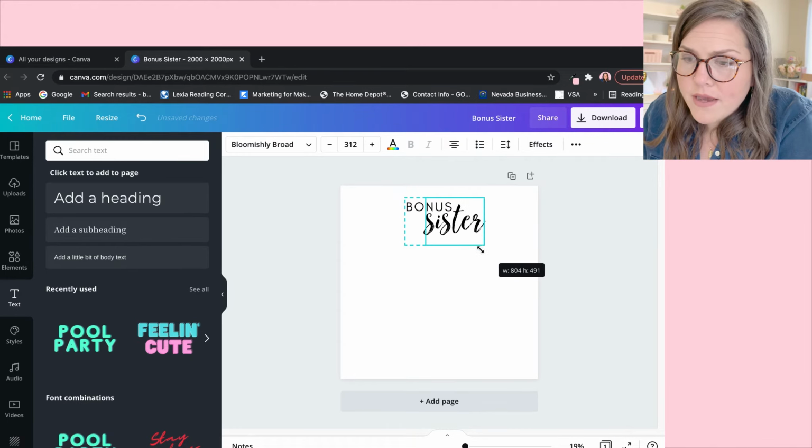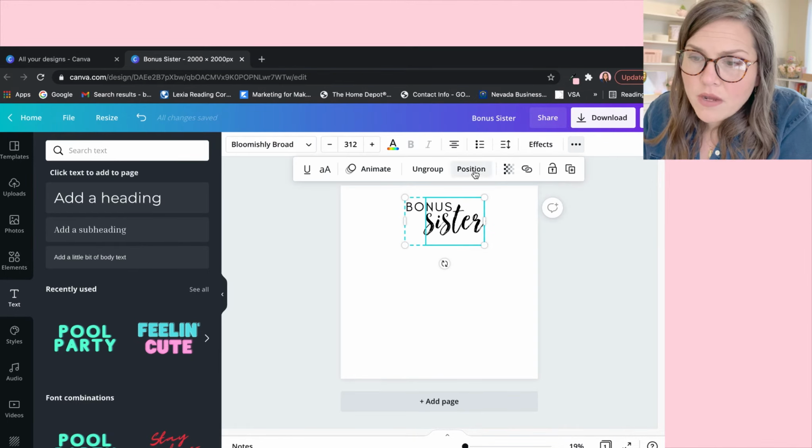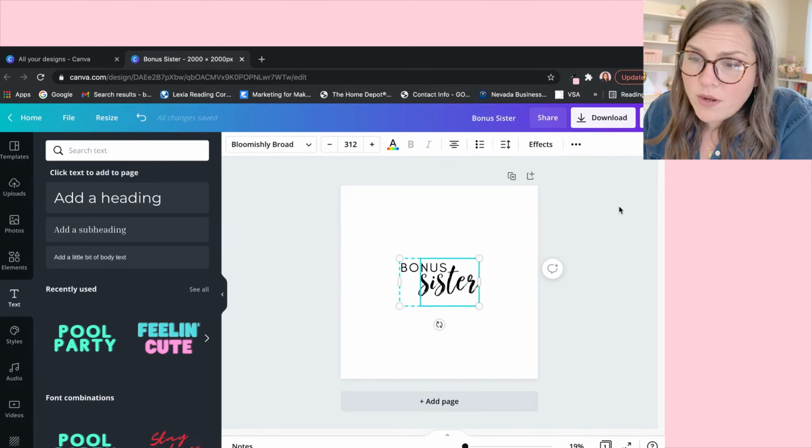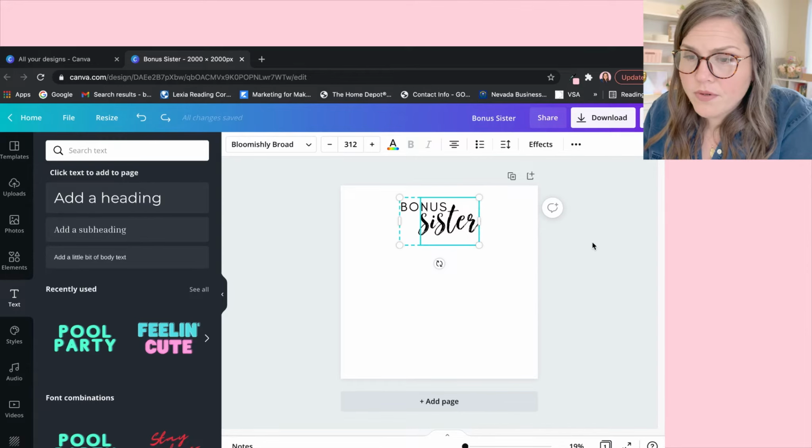I can up the size a little bit, go back in the three dots, click position and center, and it will get me right at the top center. I could also do middle. That is not what I want. So I'm going to go to the cute little undo button here. So we're at the top. We've got my Bonus Sister.